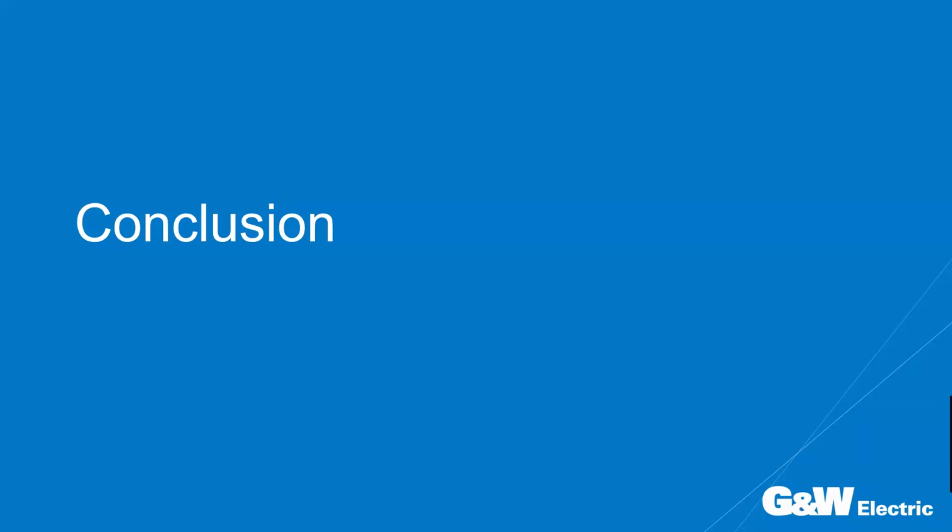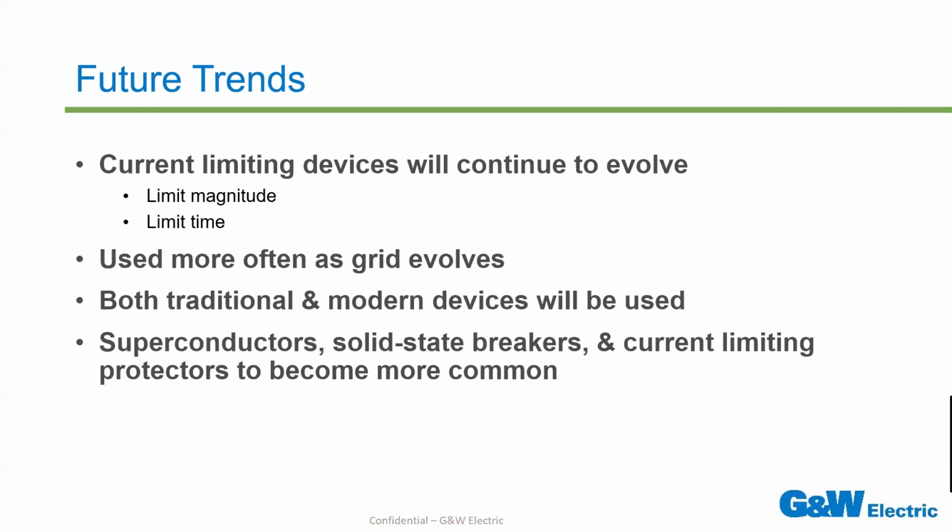All right, guys, in conclusion, what are some future trends that we'll see in the long run? Well, current limiting devices are going to continue to evolve. You're going to see these devices be better at limiting the magnitude and time of faults. You're also going to see these devices used more often as the grid evolves in the direction it's heading. As more fault current becomes available, there are going to need to be more solutions to mitigate it, and you'll see these current limiting devices used more widely in the grid.